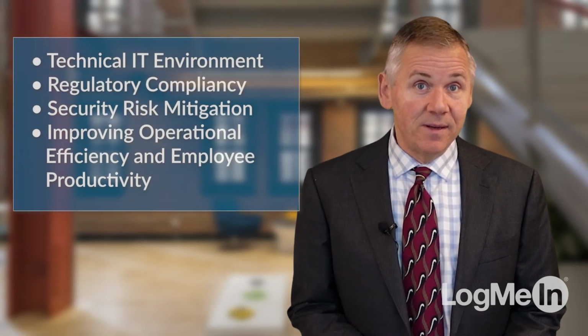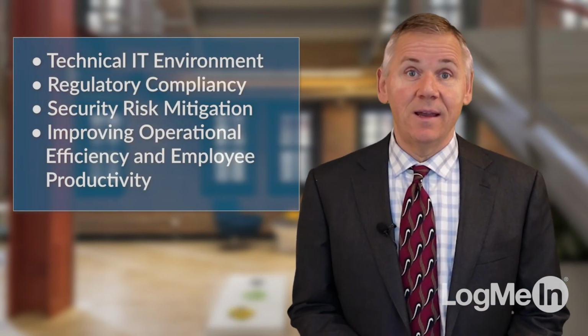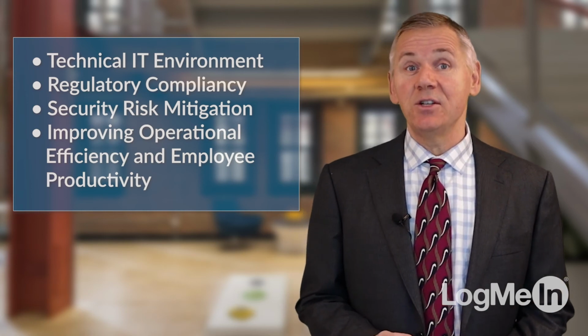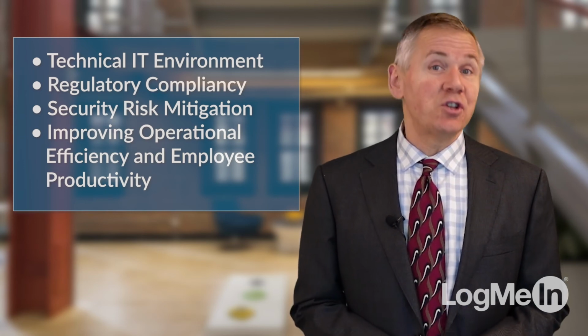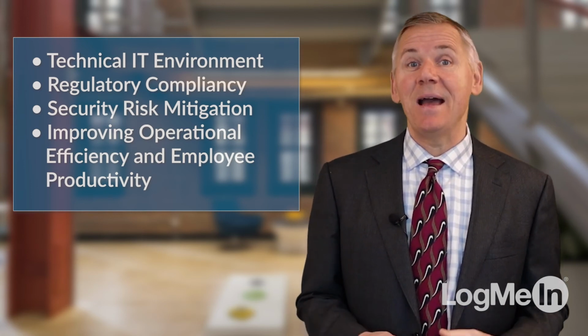This is a pretty comprehensive list of questions and pain points for any potential prospect of LastPass. If you focus your consultative discovery in the areas of, first, the technical IT environment, second, regulatory compliance, third, security risk and mitigation, and finally, on improving operational efficiency and employee productivity, you're sure to stumble on some issues where LastPass can immediately help. In the notes below, we have documented all of these opening questions and many more in a PDF document that can be found in the LogMeIn Partner Exchange portal for your next call with a LastPass prospect.